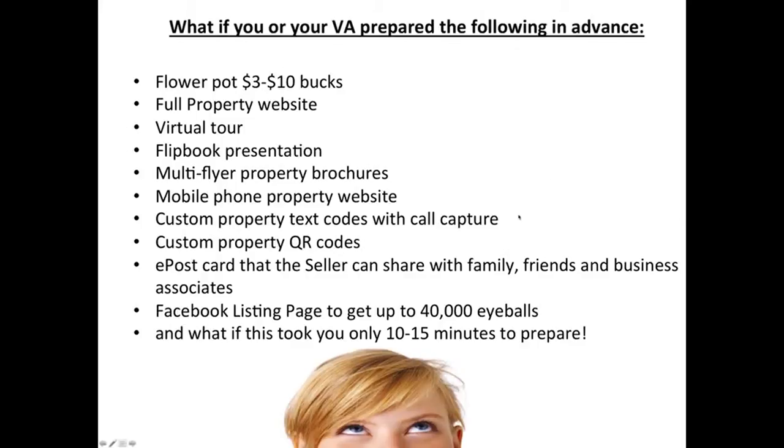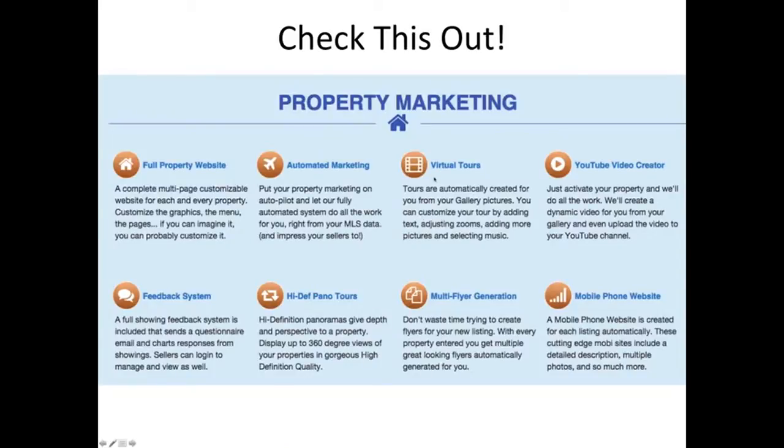All right. So check this out. I just want to show you all the stuff that you could think about here. So, full property website, and I'm going to go into this. Automated marketing, virtual tours, YouTube video creator. So once you activate that, now you wouldn't activate this listing before you go to the listing presentation, obviously, because then it's going to broadcast to a bunch of different other websites. But once you activate it, you could share with them, hey, if you decide to go with me, I would actually put another virtual tour on YouTube as well, so we'd get some exposure on YouTube.